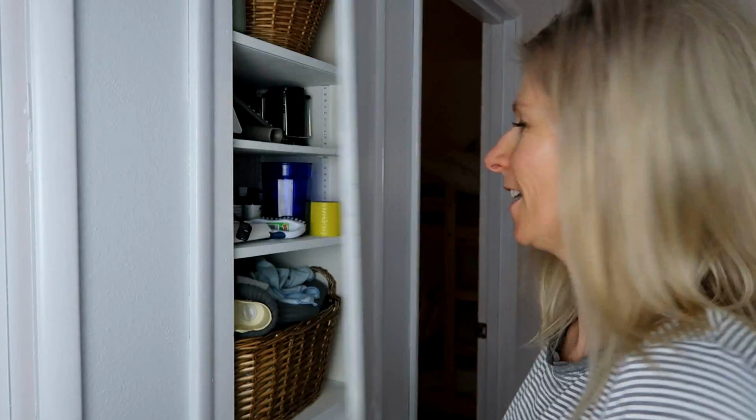Okay, the next area that I want to declutter is this little tiny closet here, because that seemed to be a magnet for us to shove things in there that we don't know where to put. So I'm going to check out what I have in here.